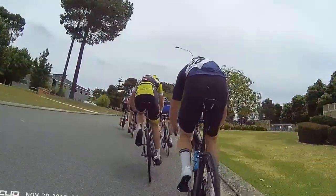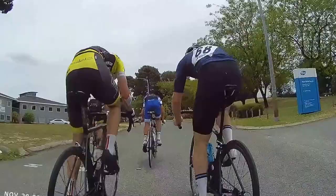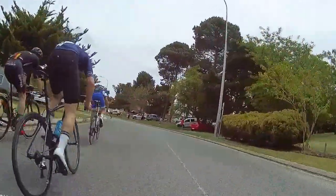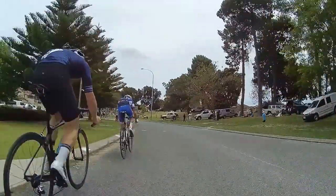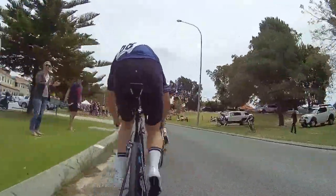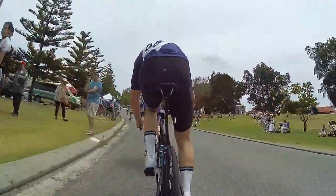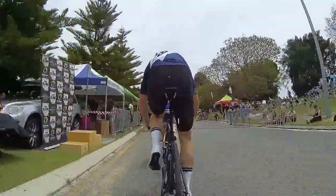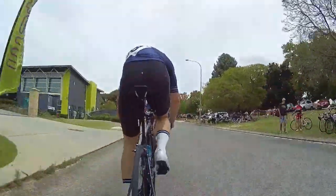So we're coming onto the last lap now. Rather than pushing up myself, I'm just merely following wheels, understanding that the moment I come into contact with the wind or have to be on the front, it's the moment I lose a lot of energy reserves that I need for the final sprint.